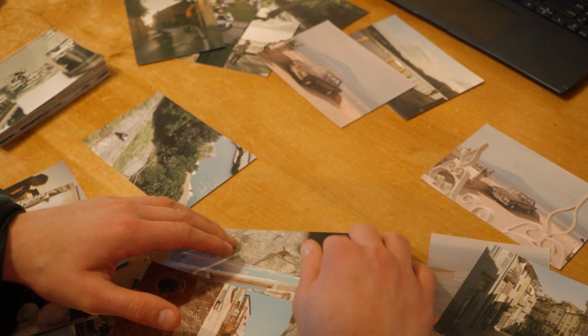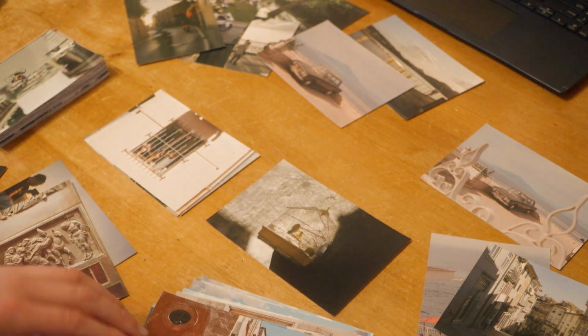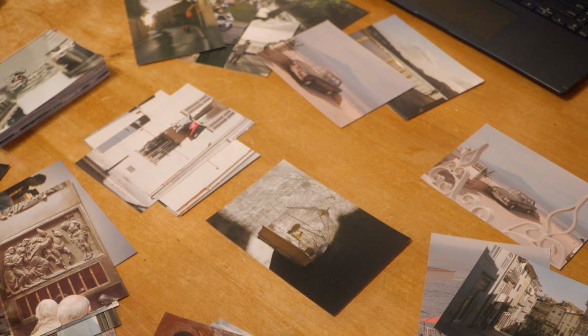And I don't think we always get it right, but I think along the way you realize, oh, actually, this sort of close-up picture that was a bit nothingy on its own makes loads of sense next to this other picture that's a bit more powerful.